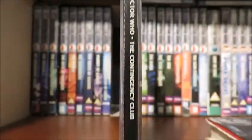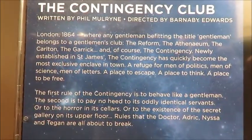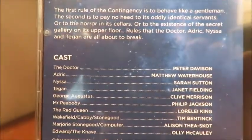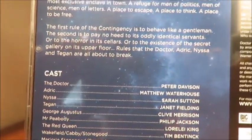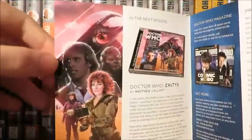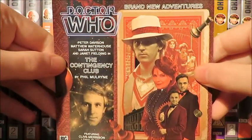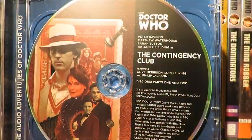For the side and the back, if you want to know more about the story, then do feel free to pause. Then we have the cast list there, and the total running time being 120. So for the leaflet, opening up, we have an advertisement for the next main range release, which is the Zoltis there. We've got advertisement for Doctor Who magazine and production credits, and the reversible cover, and the disc art is exactly the same for both discs.